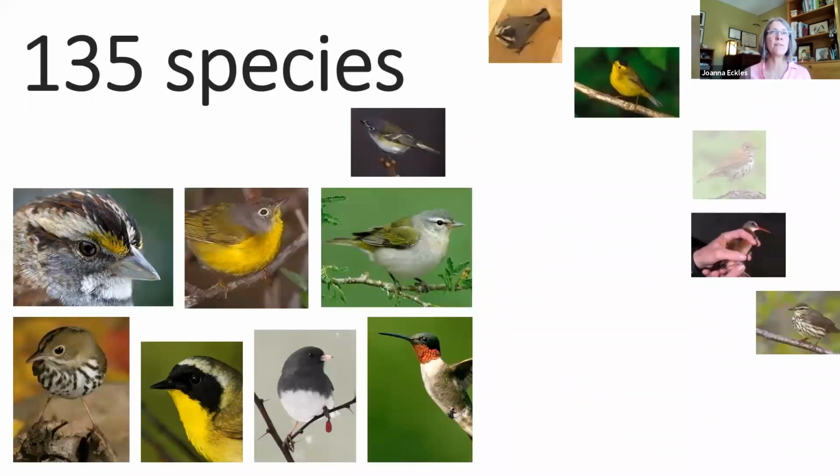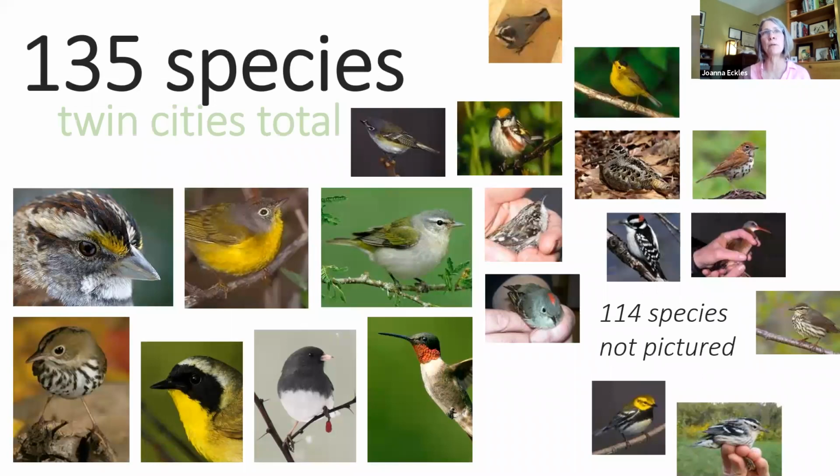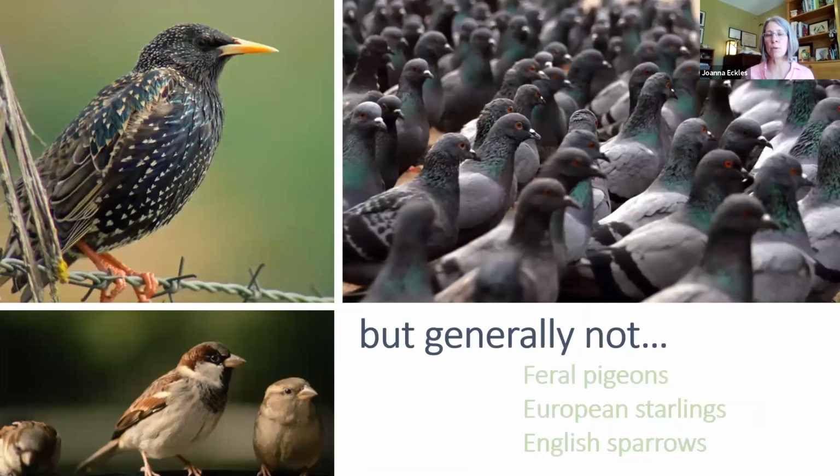And in terms of species, we found about 135 different species of birds in the Twin Cities total. Birds across the board are affected by this problem. Hundreds of different species have been documented, and consistent with other studies, the vast majority of the birds we found were native, long-distance migrants, mostly migrating at night. And that is pretty consistent. Generally we're not finding common birds that we associate with city life, birds like pigeons, starlings, and English sparrows, which are all, by the way, not actually native species.